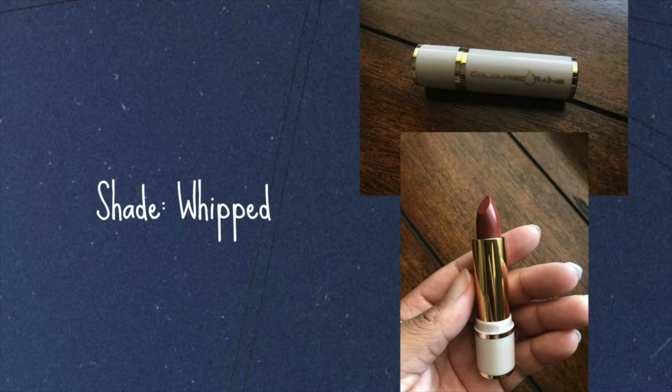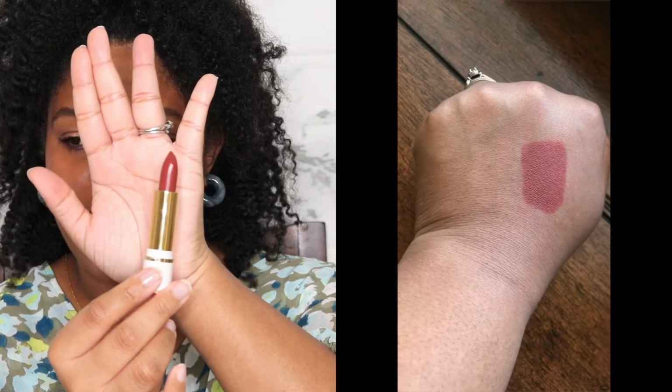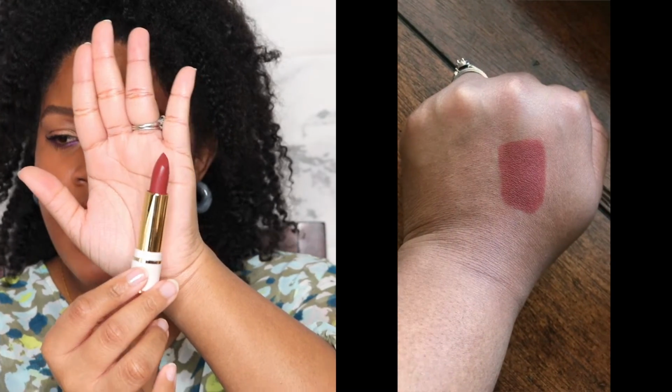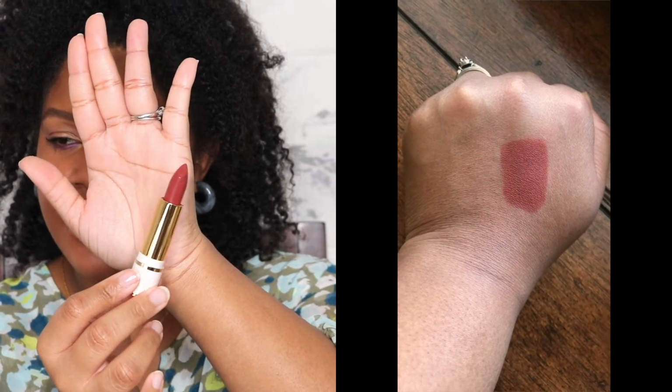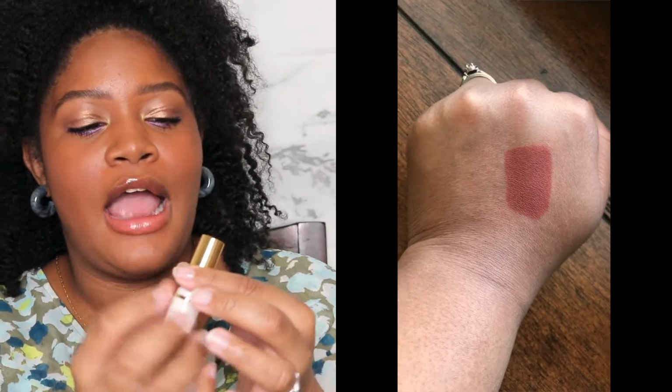The first shade I have is Whipped. The packaging once again is stunning, very classic, just amazing. This color is right up my alley. If you've been here a while, you know these are the kind of colors I gravitate toward. It looks kind of like a terracotta nude color, and it looks really pretty. This is the shade I think I will be wearing a lot once I swatch it and try it on. Looks really, really pretty.